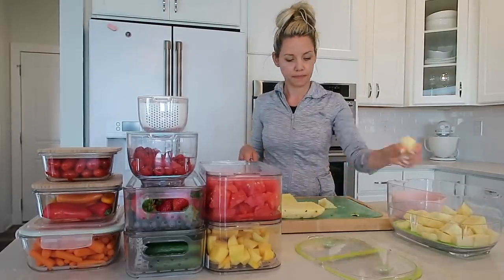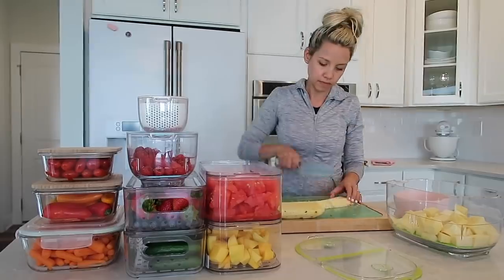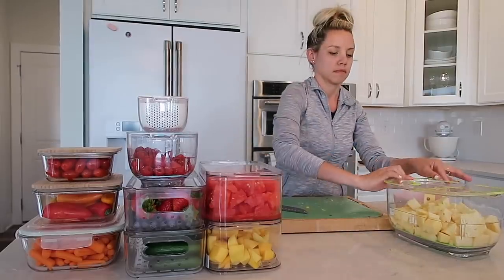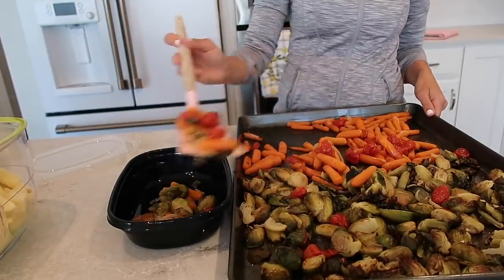I got grocery delivery, so I didn't pick this out. However, I still don't really know how to pick out a pineapple. I just pray it tastes good when I pick it out. So if you have any tips for that, you'll have to let me know. But I think based on Everly's reactions that pineapples are her favorite.